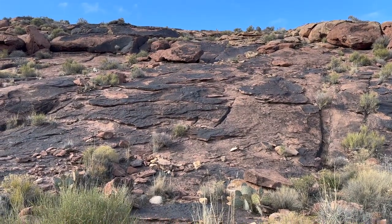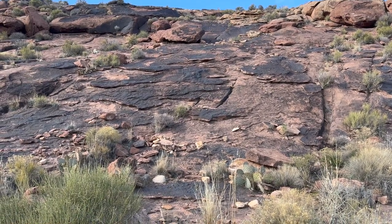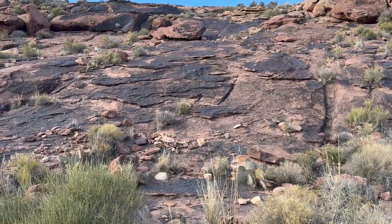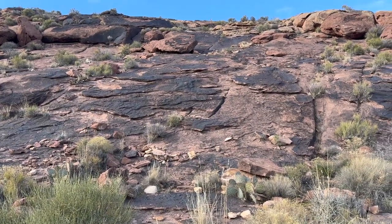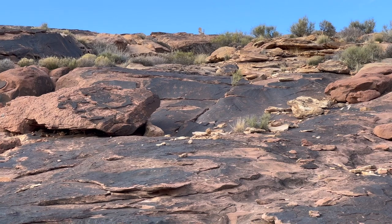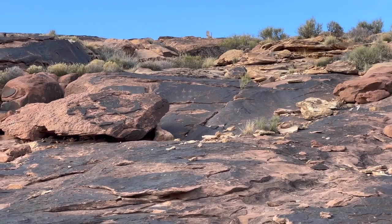I always think that places like this, with lots of glyphs like this, could be places for an elder to move from glyph to glyph and teach the people who are sitting down below. Interesting spot. A bunch more to see. Maybe another day, another video.